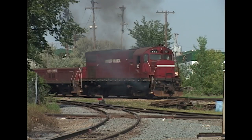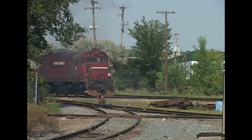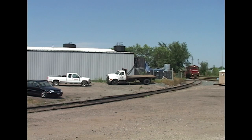Here, the two units are coming off the roundhouse lead and onto the Hiawatha line lead to pick up cars that were left from the Hiawatha job earlier in the day. Engine number 313 is one of four commercial Alcos that have been totally rebuilt, either by the commercial shops or by outside locomotive shops.